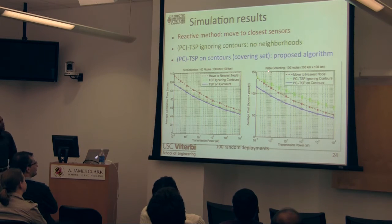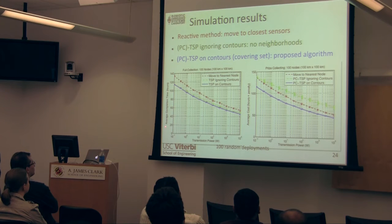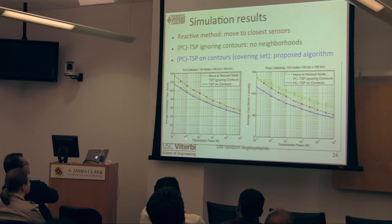Here's some data on how this works in a variety of settings. You'll see 3 curves on each plot. On the left is full data collection, where the vehicle is required to gather data from all sensors. On the right is the price collecting variant. On the y-axis is essentially the time it takes to do the tour, and here you'll see the average cost. The cost is how much data you gather plus the penalty you incur for leaving things out. And on the x-axis, you see the transmission power.